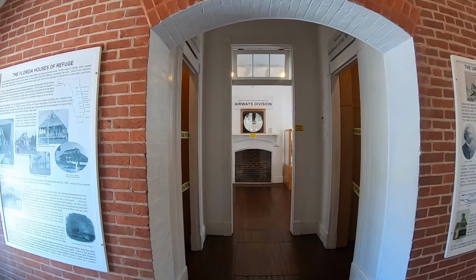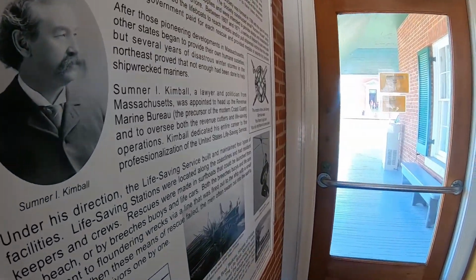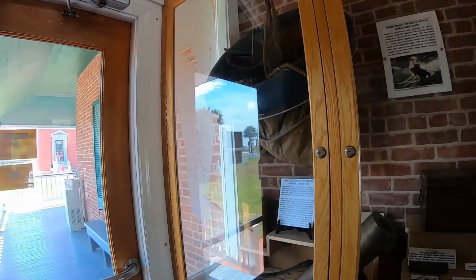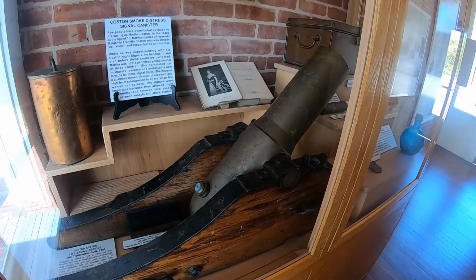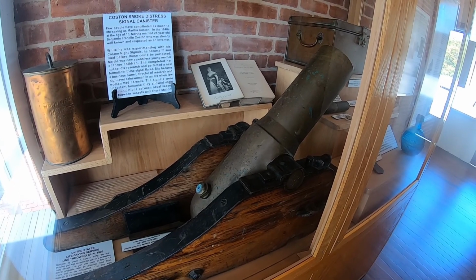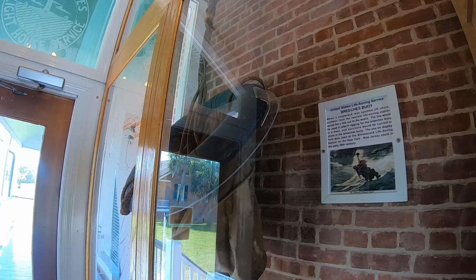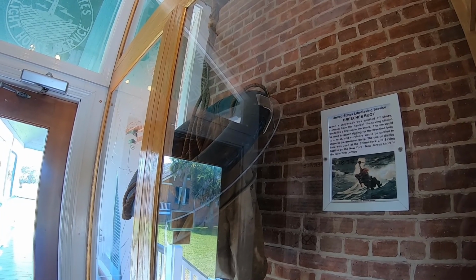I am really, really digging the architecture in this next room. I like how it's kind of long and narrow and very brickish. Check out this little brass cannon. Apparently this gun here was used for life-saving services. It was used by the gunner to set firing elevation on a gun. And in the same display box, they have a breeches buoy.